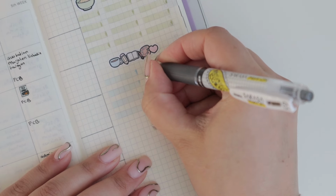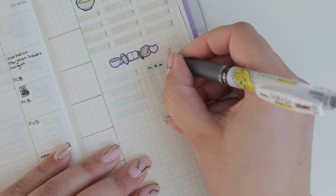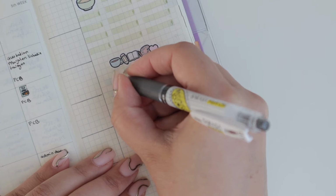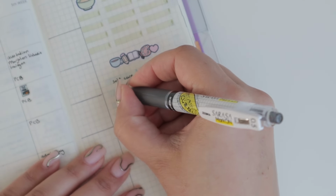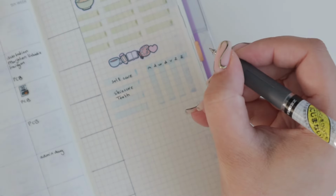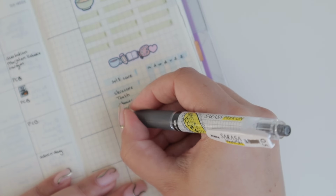Days of the week. We've got Monday, Tuesday, Wednesday, Thursday, Friday, Saturday, Sunday. And this is my self-care tracker. Skin care, teeth, shower, workout, and journaling.